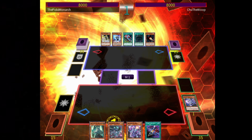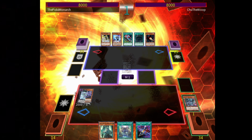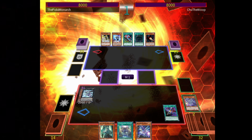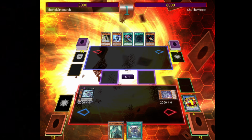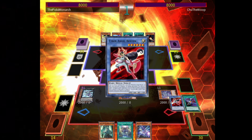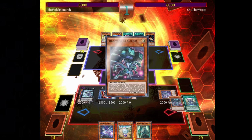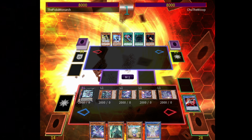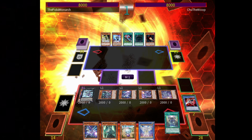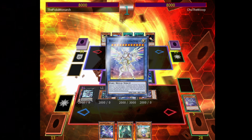Duel number 3 of match 7, ChuTheWoop. We go first. We summon out Zeta, go into another Drytron, go into Fafnir. We activate Cyber Emergency, and we go into Alpha, go into Delta. We draw a card. We go into Ben 10, and then we use Gamma to bring out Zeta, and we're able to use Ben 10's effect again. Go into Herald of Ultimateness and Link Karibo.